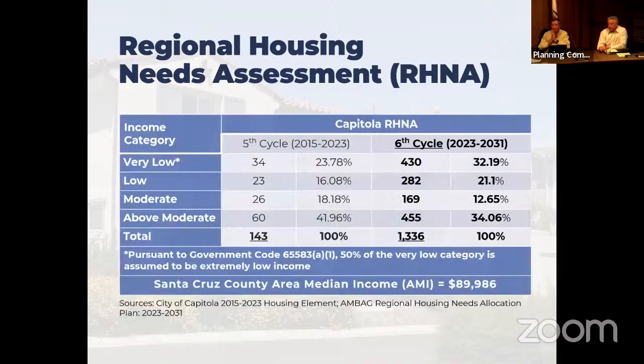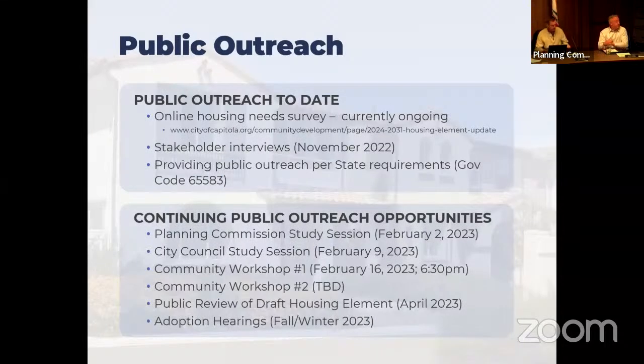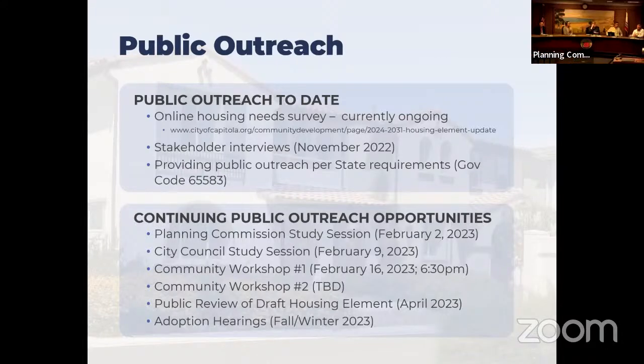Veronica, do you mind bringing up the slide of next steps, or public outreach? Right now, we've had an online survey posted since November, so we're getting comments back on that, and we have it up on our website. We have a web page dedicated to the housing element update. We did our stakeholder interviews. In the continuing public outreach opportunities, this is really our kickoff tonight at Planning Commission, and we're doing the same meeting with City Council next week. We're one of 3 things on the agenda, so it will really take the focus of that night.